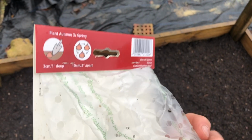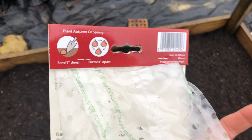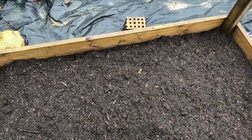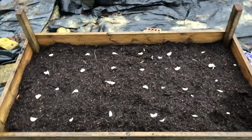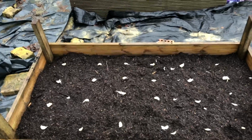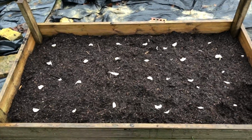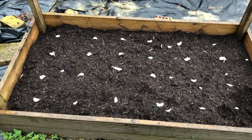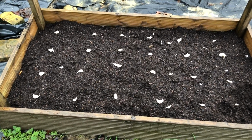So I'll take one of these bulbs out, split it up, and see how many we need to fill this bed up. I've spaced out 2 bulbs, so there's 12 cloves in each bulb. So I've got 24 laid out. They're at least 10 centimetres apart each way, so that's really good.